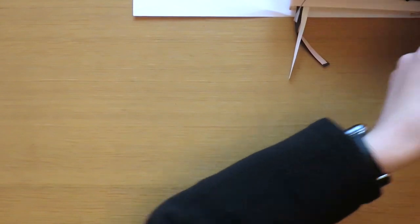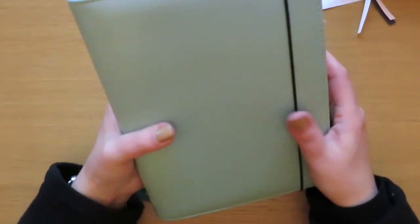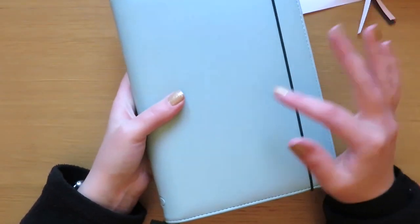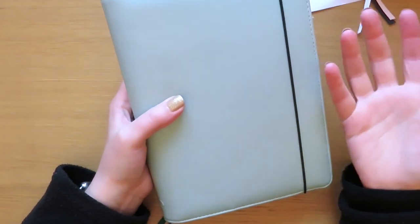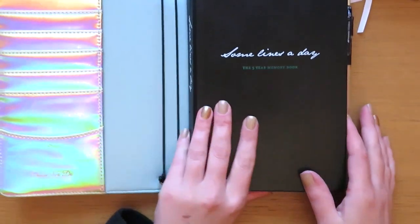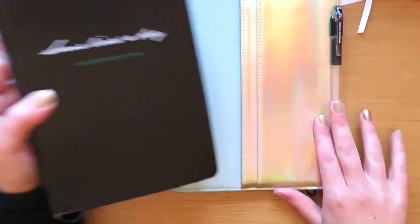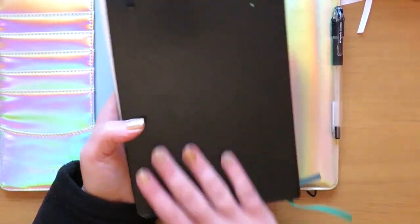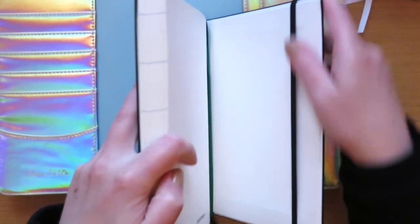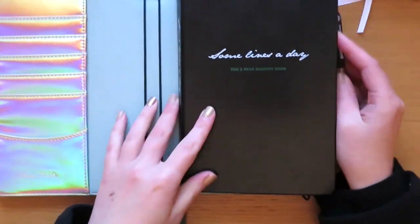The other one I wanted to show you real quick is where I keep my some lines a day. This is actually one of my first CHOOSETODO notebooks. You'll notice a lot of CHOOSETODO notebook covers. I have several and I use them to house the journals that I use the most. I think this is the first one that I got. I keep my some lines a day in here because it keeps the spine from getting as dirty when I put it on my table. That's really nice. Obviously when I finish this notebook, I will take it out of the cover and put the new one in, because I think I'm going to get another one.